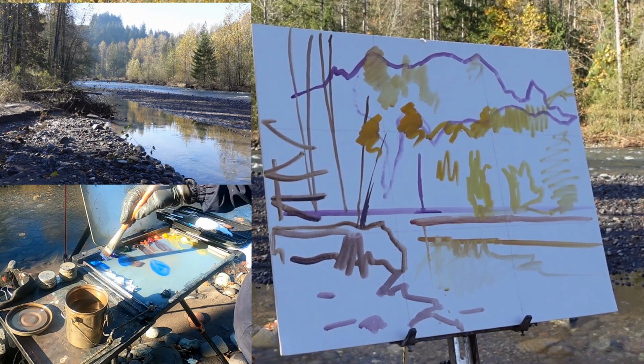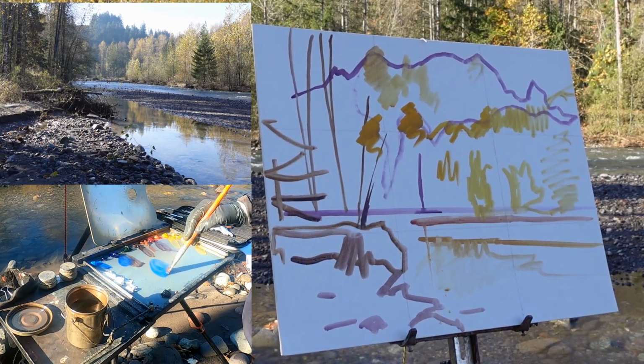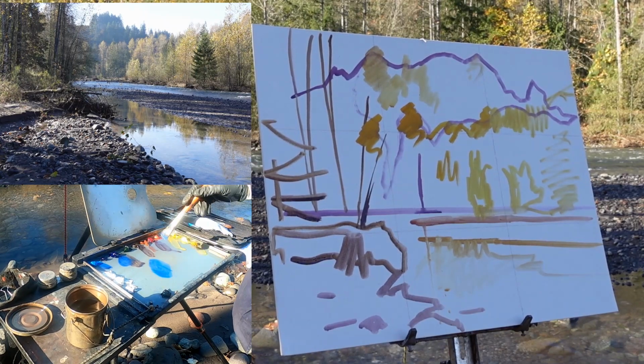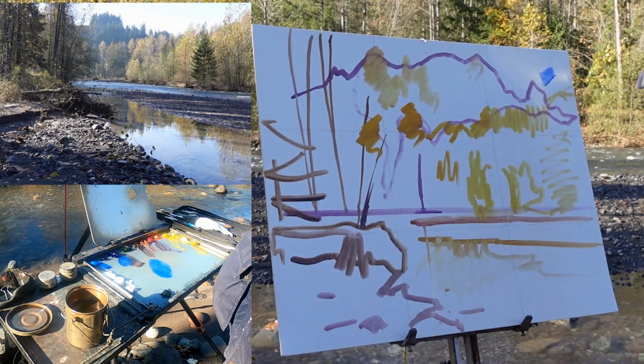If it's not setting up, if it's just slipping and sliding around, then I'll stop messing with it. I'll erase away some lightest lights, get to a value pattern that I can believe in, and get on to mixing the full colors for the scene.